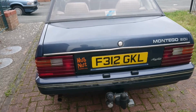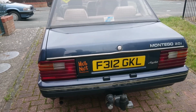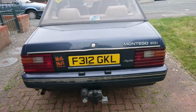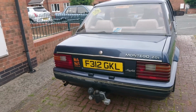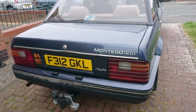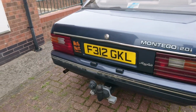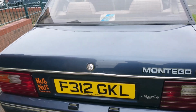This is a very late pre-facelift Montego. They were facelifted sort of about the autumn of 1988, and this is an F plate, so it is a later 88, after August 88, but it's still a pre-facelift. One of the ways you can instantly tell, well, there's a few, is that it's still got the ribbed tail lights. Those changed. The Mayfair trim level was discontinued and replaced by, I think it was the GSI.